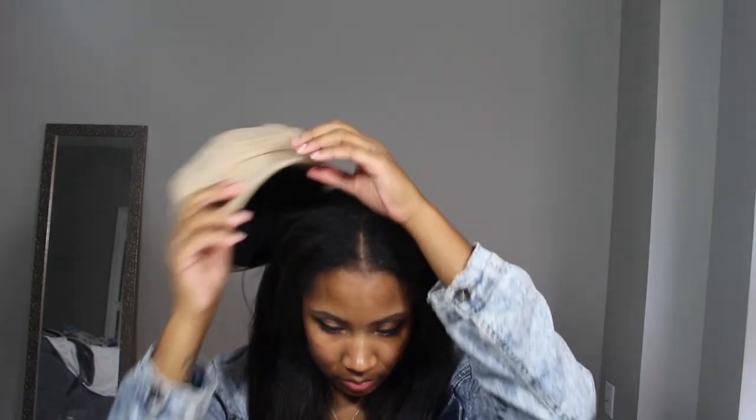But yeah, I love this. This is so cute. Here's a closer look of it. Yeah, super, super cute. The inside of the hat, super cute. Like I said, this hat was $5.95, so basically $6. So that's three items so far.